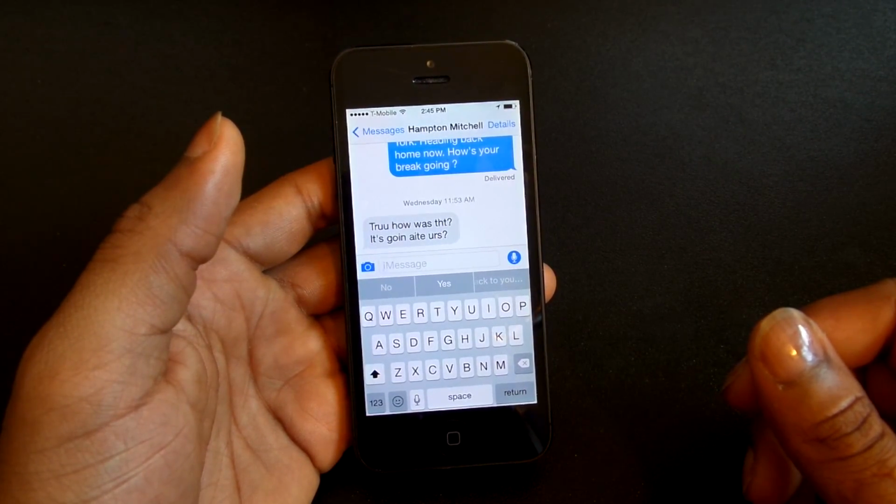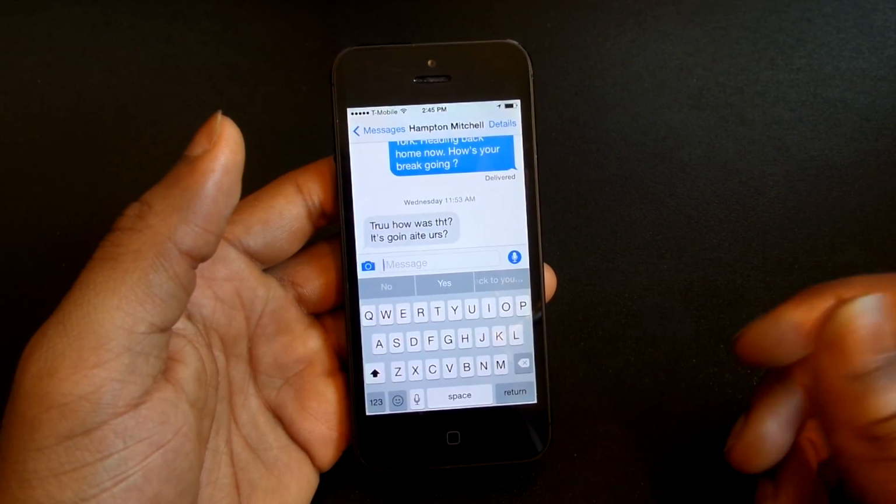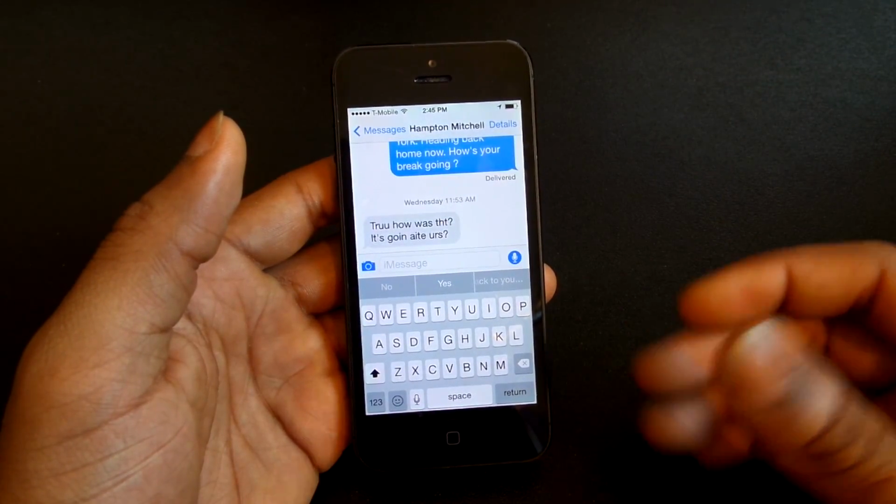I mean, I remember Android having this back in 2010. So it is nice to see. But it works a little bit differently. It actually learns your writing habits.